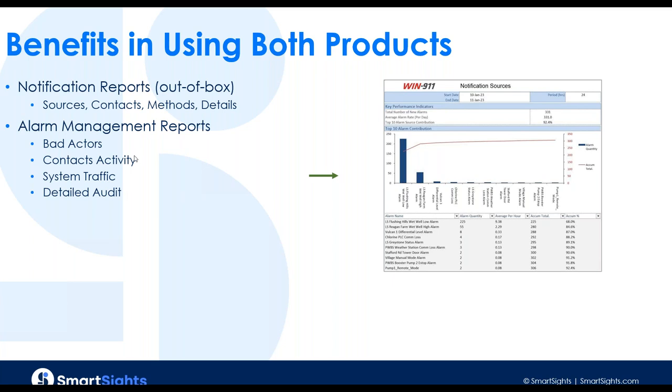There's a contact activity report that will show you the distribution, not by alarm, but by recipient. So we can see if particular people are getting overloaded or are not being reached by notifications, for example. We can see a breakdown of system traffic that tells us the methods by which people are receiving alarms. Are we targeting a certain amount of mobile app adoption and that's not happening, for example? And there's also a detailed audit report that allows you to extract and filter any record or message that's been logged by the Win911 system.